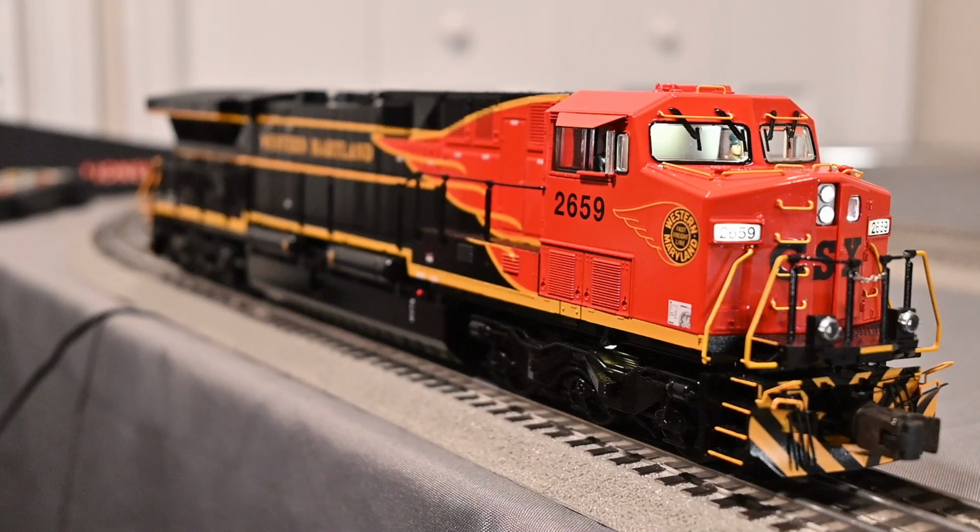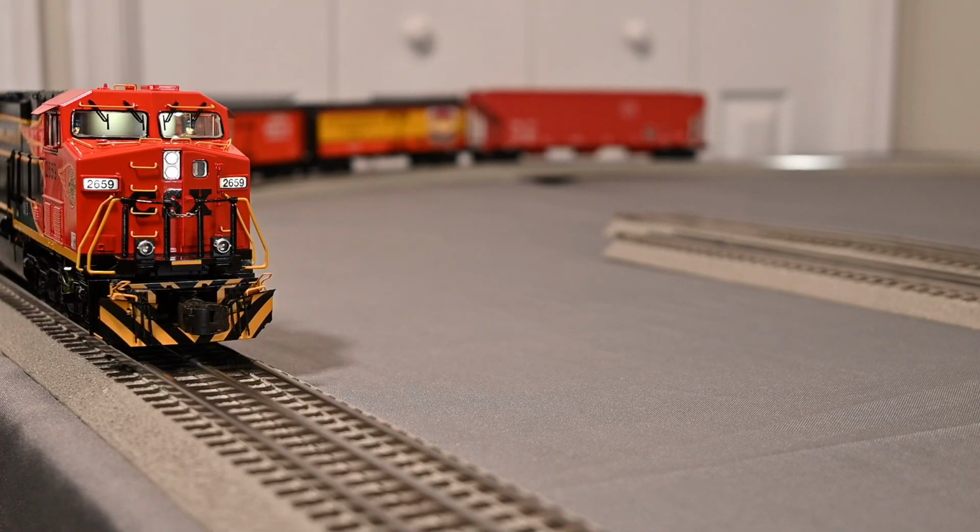Here is the front coupler. And the rear as well. And now we're going to get set up with some cars and then we can roll it out. I have 4 cars on it. I'll show them to you as it goes by. So let's get ready to roll her out.